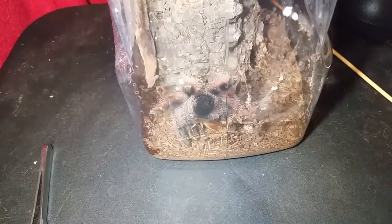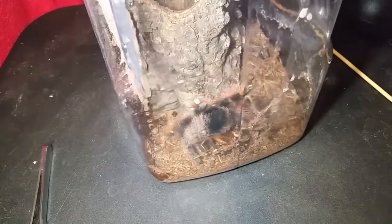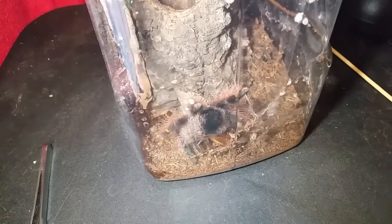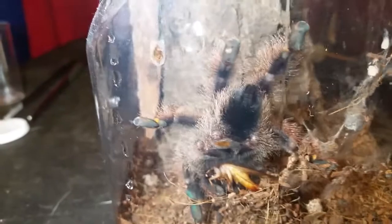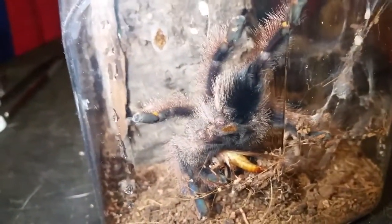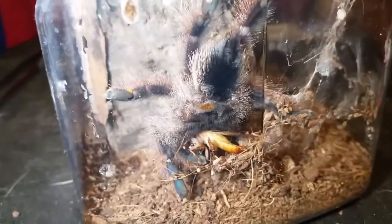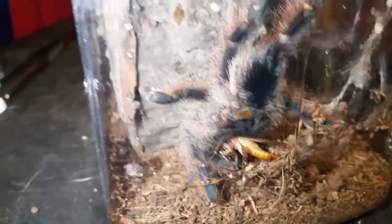And you really can't get a good look at her. All you got is her butt. I'm going to try something real quick and see if this works for me. Okay, we can at least get a little closer. See, she's got the roach. So I'm sorry that we missed the takedown.